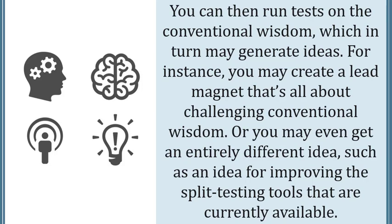For instance, you may create a lead magnet that's all about challenging conventional wisdom. Or you may even get an entirely different idea, such as an idea for improving the split testing tools that are currently available.